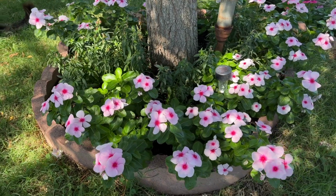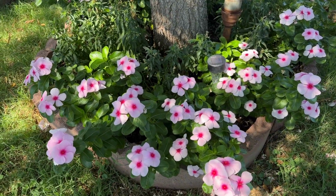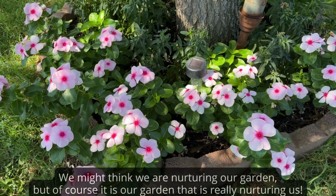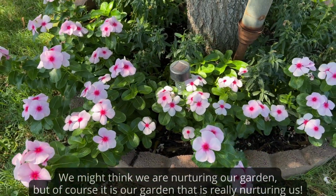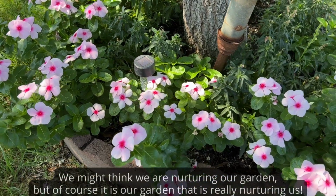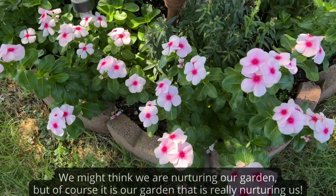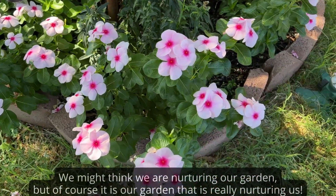Look at these beautiful Vincas. The colors are so beautiful. Isn't God just amazing? This beautiful creation He made for us to enjoy. Glory to God. So beautiful.